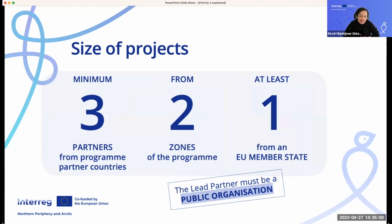So another thing to keep in mind, this is a transnational program. And what that means is that we would like to see at least 3 out of the 7 program partner countries participate in your project. And they should be at least from 2 of the zones of the program area. And you may think, what are the zones? So we have one zone, Finland, Sweden, Norway. We have a zone, Ireland, that used to be a bigger zone. We hope it will grow again, but it's just Ireland for the time being. And then we have the North Atlantic countries, so Faroe Islands, Iceland, Greenland. And in order to not be a cross-border program, we ask that you at least include 2 of the 3 zones. So it can't just be Finland, Sweden, Norway. You would at least have to include a North Atlantic country or Ireland in your application. Another thing to keep in mind is that at least one of them must be from an EU member state.